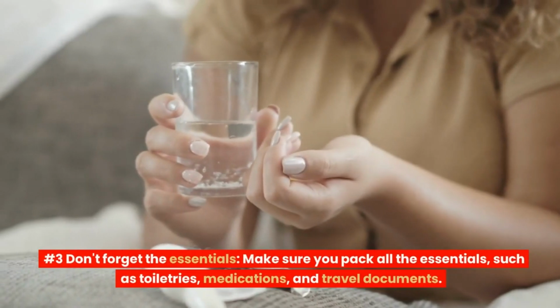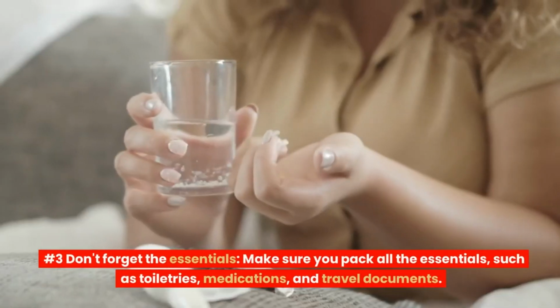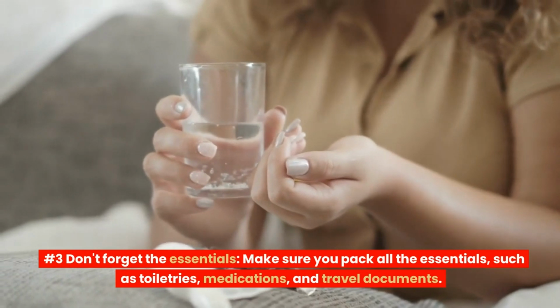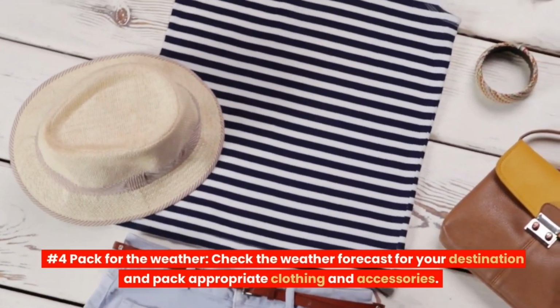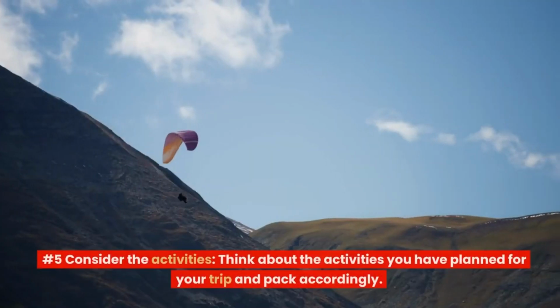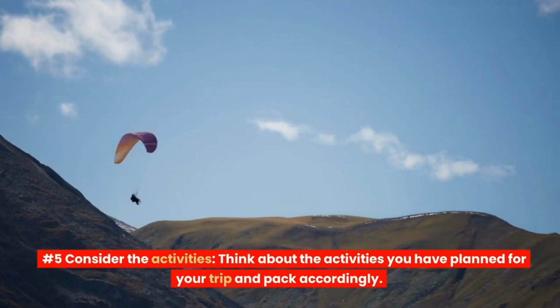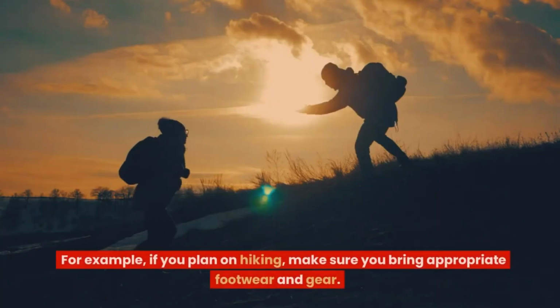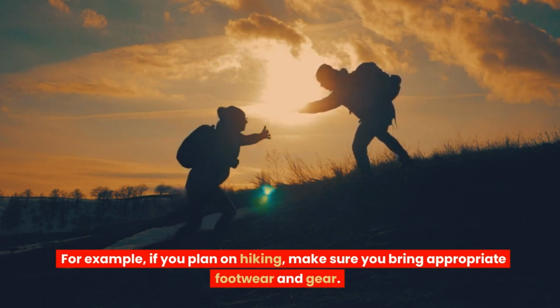Number 3. Don't forget the essentials. Make sure you pack all the essentials, such as toiletries, medications, and travel documents. Number 4. Pack for the weather. Check the weather forecast for your destination and pack appropriate clothing and accessories. Number 5. Consider the activities. Think about the activities you have planned for your trip and pack accordingly. For example, if you plan on hiking, make sure you bring appropriate footwear and gear.